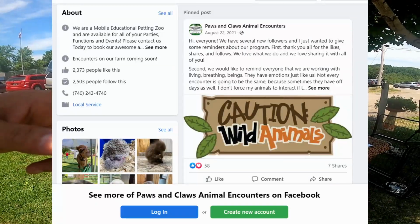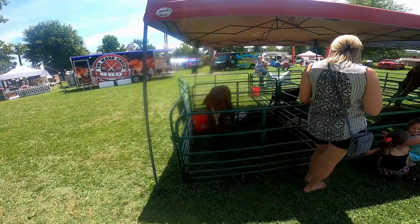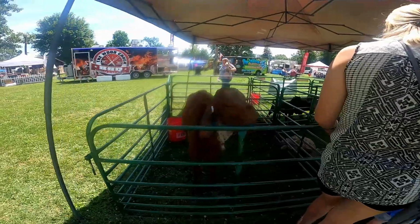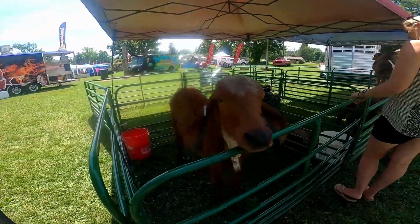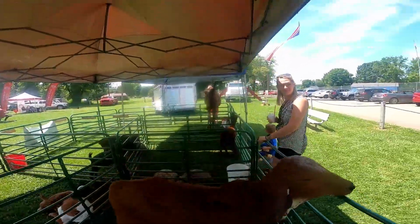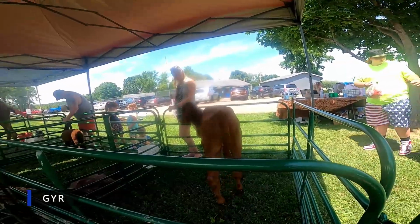You guys are in Zanesville, right? Bremen. Okay, yep. Perfect. Okay, is he for sale? No. And this guy is a Gur, G-Y-R, Gur. He's quite handsome. So we have a mini Highland Cross, we have one Gur, and then the Gur.